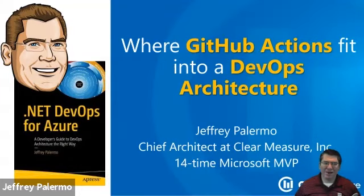We're going to talk about where GitHub Actions fits into a DevOps architecture.